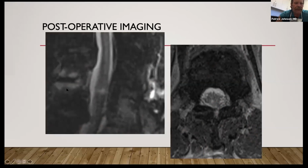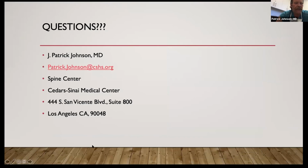So this is the post-operative imaging. It has a complete decompression. He still has a signal change in the spinal cord. Clinically, he significantly improved. And I hope you enjoyed this walk through the history of navigation and endoscopy in the thoracic spine. Thanks.